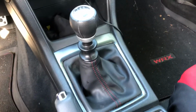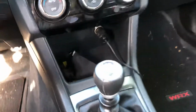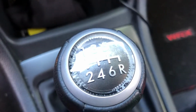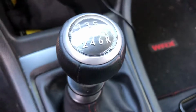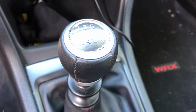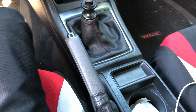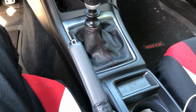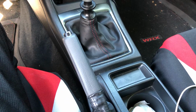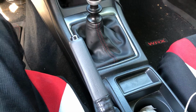Then you have the manual shifter. There's a lot of glare here, but it's actually a 6-speed and there's reverse. And then you have your emergency brake like an automatic car. Some cars have just buttons now. Usually the manual transmission cars have e-brakes, emergency brakes that you pull.